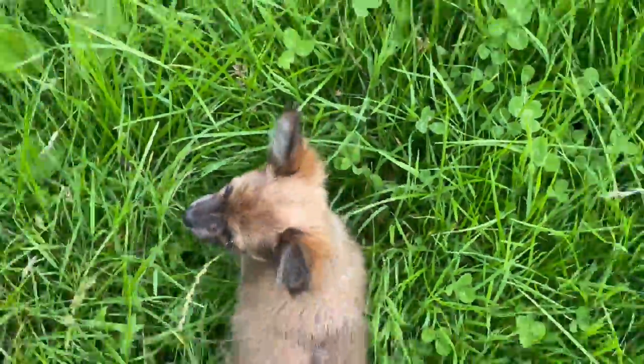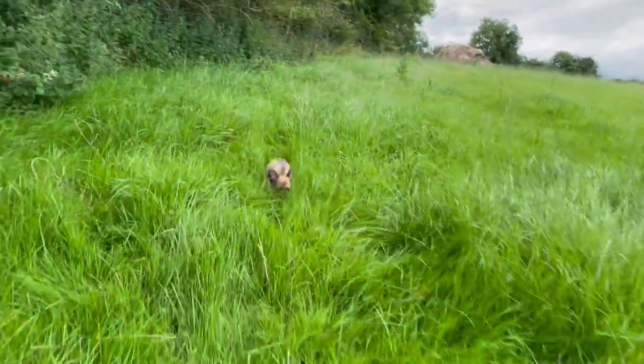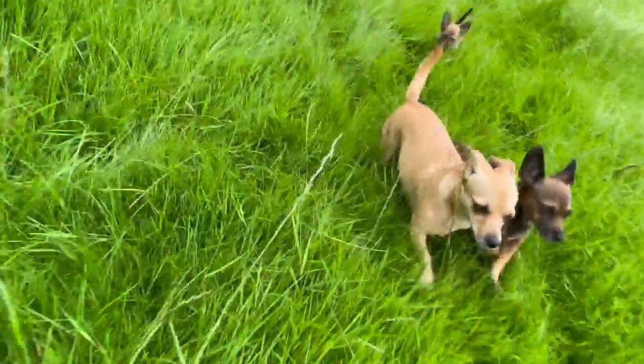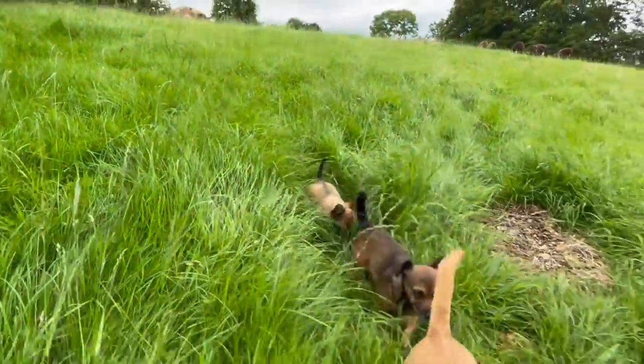Okay. Put you down there and let's go in. Come on, pup. Look at that tall grass. Even your mama is having a hard time through the tall grass. Yeah.